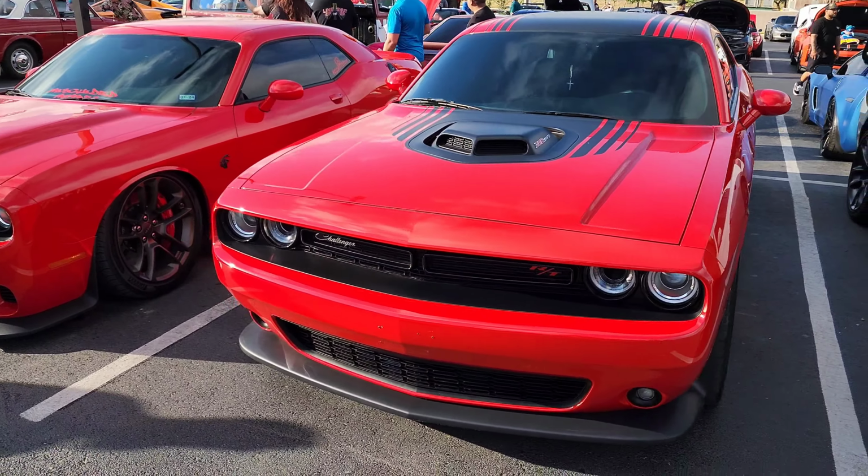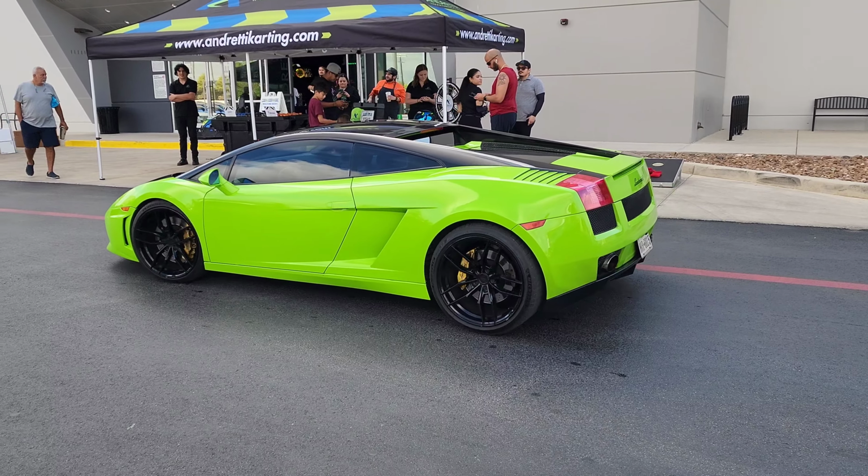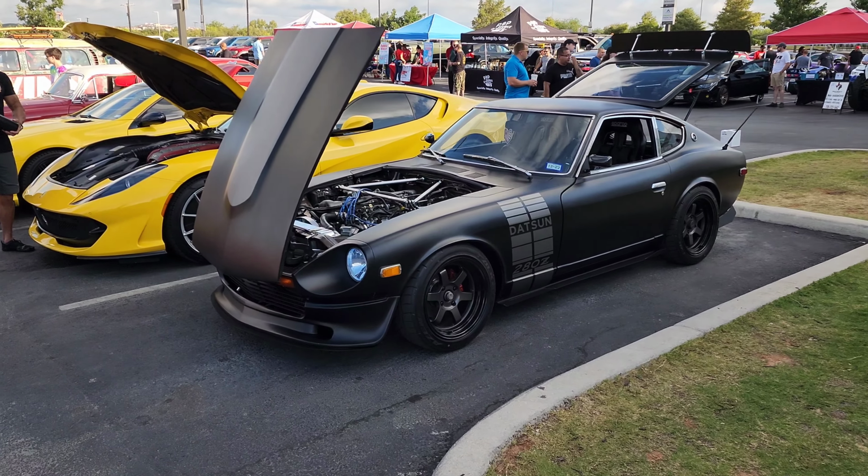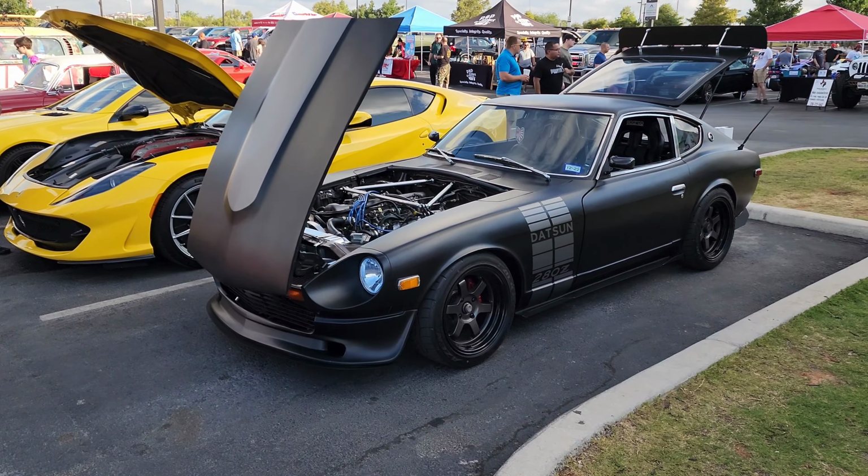There's that McLaren again. He's on the move. Whoa, boys, look. We got a Lamborghini. I think it's a Gallardo. Maybe. Or Murcielago. I forget which one's which. Oh, well, we got a nice Datsun. Another Ferrari. V12, 6.5.